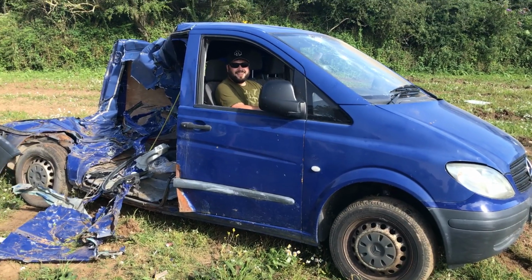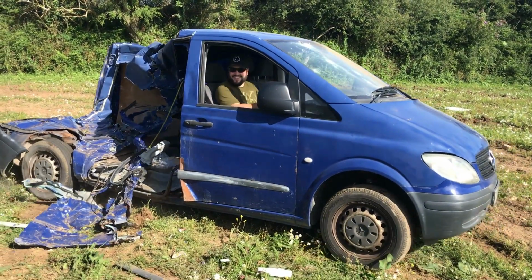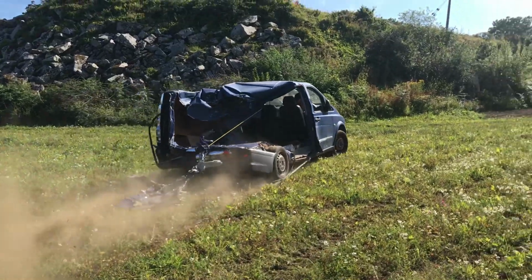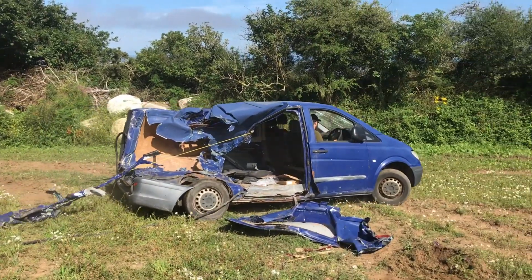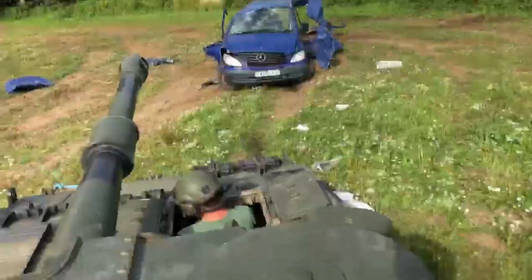She's alive! Pass MOT now, isn't it? Yeah, take her for a spin! I'm going to chase you with a tank! Right, it's sorted the ABS problem now. Oh, ideal!